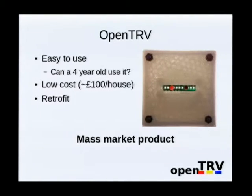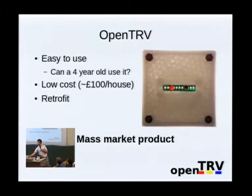Typical house, five radiators to control, a tenner for each of these units, the all-in-one unit. So when these two are in one box, and a controller. So we've got change out of 100 quid, can be done by the end user themselves.